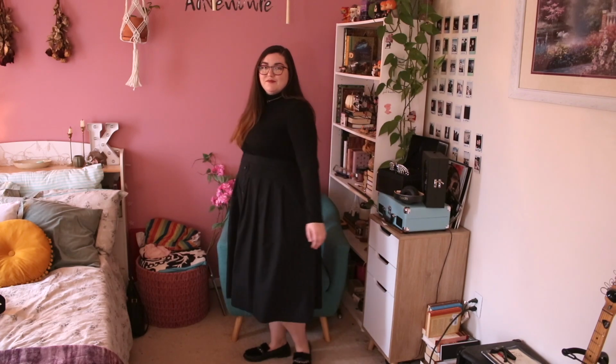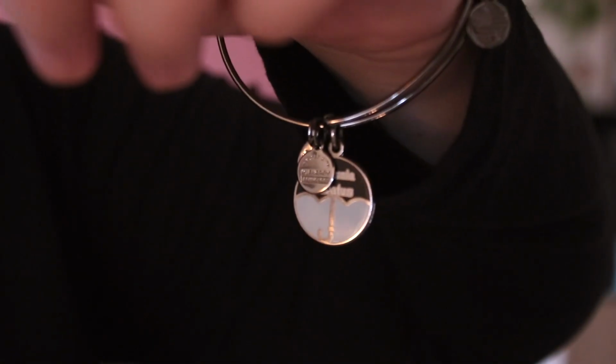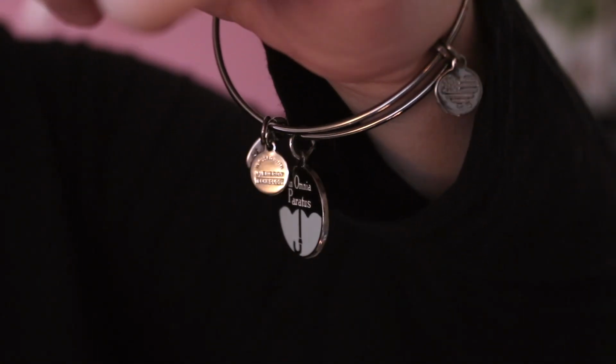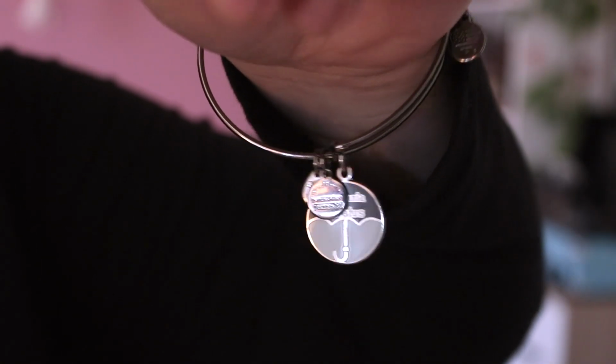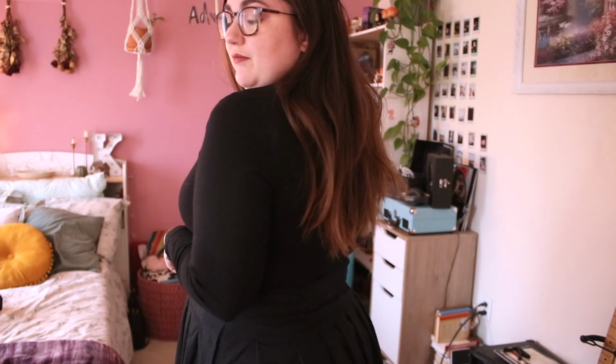I kept the accessories pretty simple with just this half chain, half pearl necklace. And then I also have on my little Insomnia Paratus bracelet. I feel like Gilmore Girls also has sort of academia vibes, especially during the Chilton years. Now, of course, Insomnia Paratus is during the college years, but Logan Huntsberger also serves dark academia vibes just as a person. His personality, dark academia vibes.